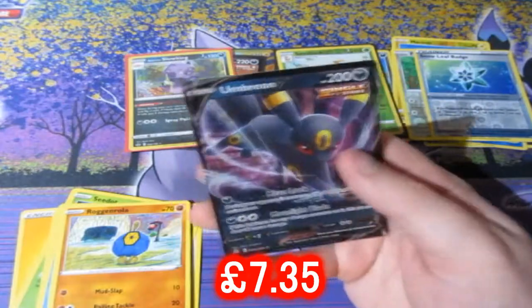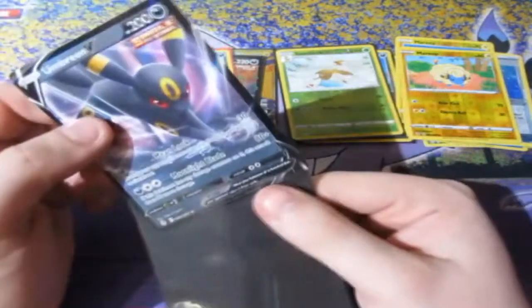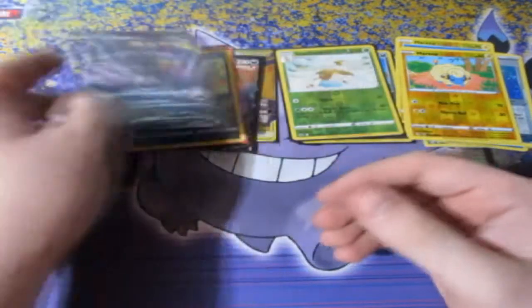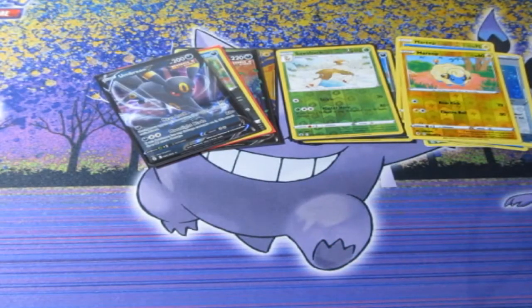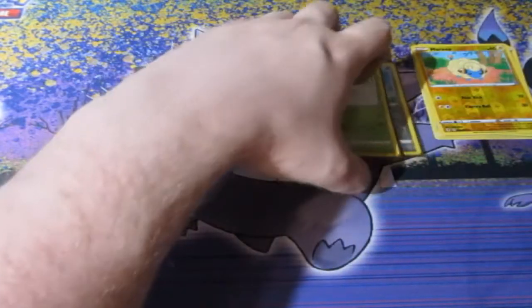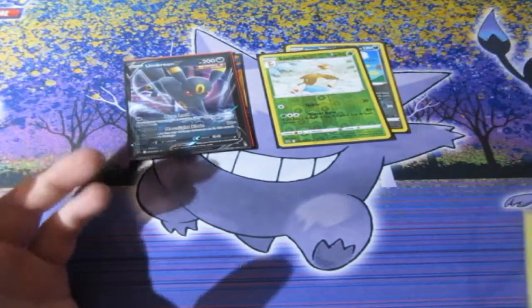Oh! Okay! Was not expecting that! Oh! Umbreon V! Oh! Hello there! You actually gave me something at the end! Okay! I'm very happy there! Very happy! Out of 10 packs, out of a very expensive box, which you don't really guarantee to get anything, to be honest. We get those two V cards and a holo. That is actually awesome, people.